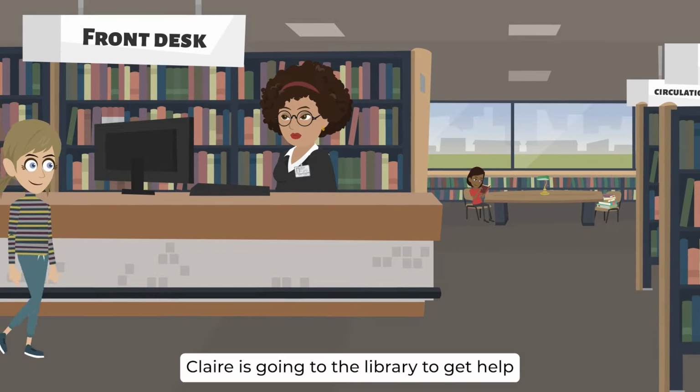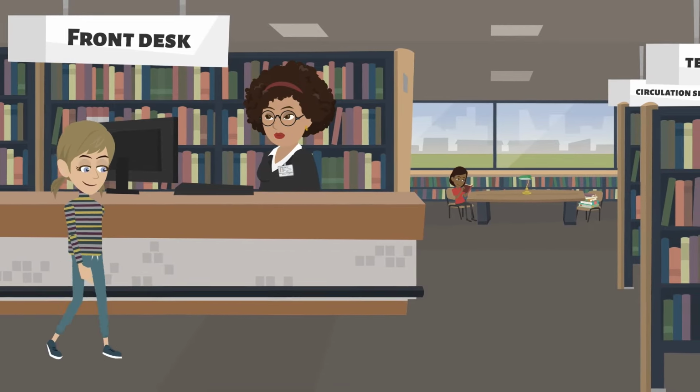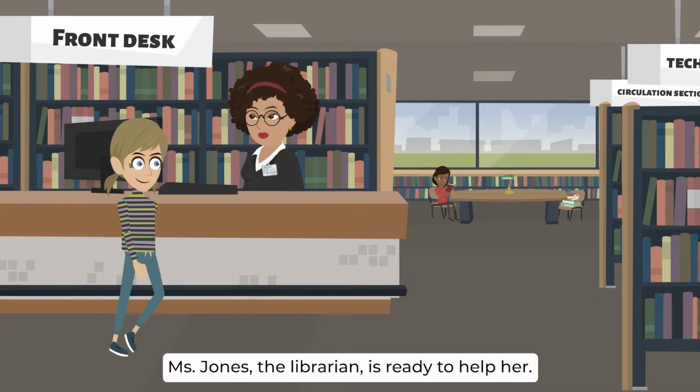Claire is going to the library to get help on a research project for school. Miss Jones, the librarian, is ready to help her.